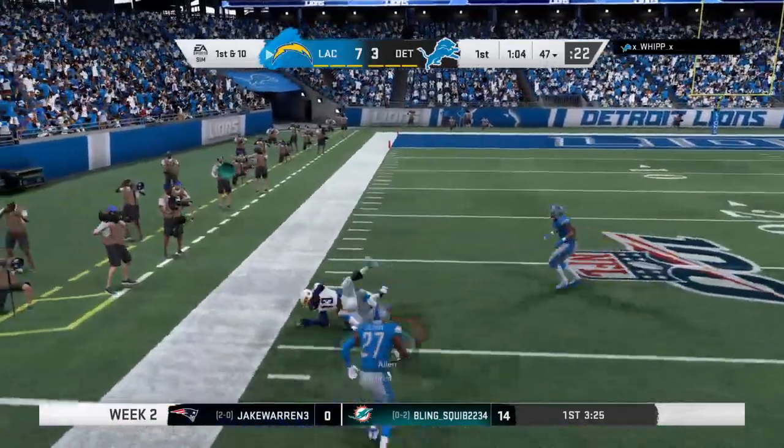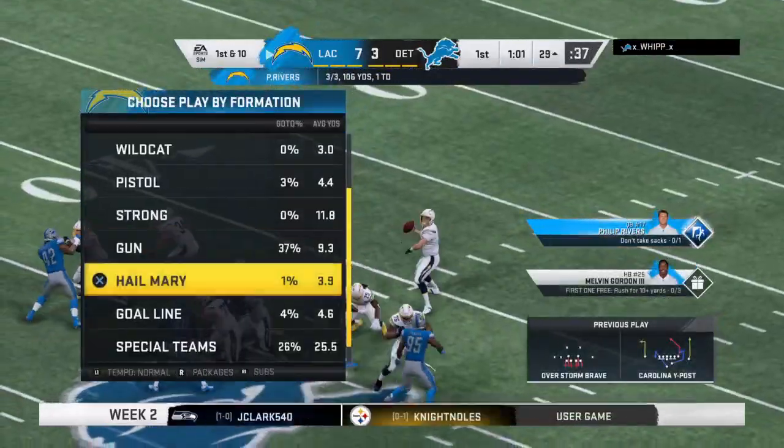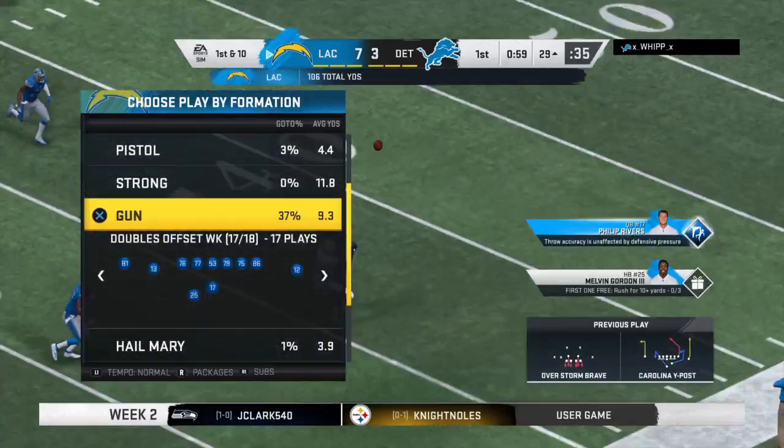That throw into the arms of Allen. And he'll go down, but not before getting this inside the 30. Call that a very strong gain of 24.